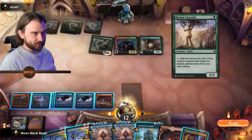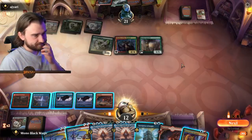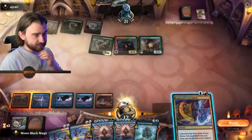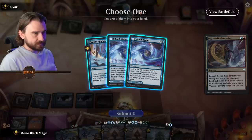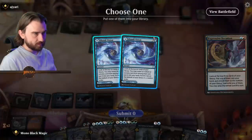I think we return these two. Or do we Expressive Iteration first? To see what we can find. Maybe we'll do that. That's kind of smart, actually. Okay, so let's see here. One into our hand, that would be the Alrund, because then we have the combo.